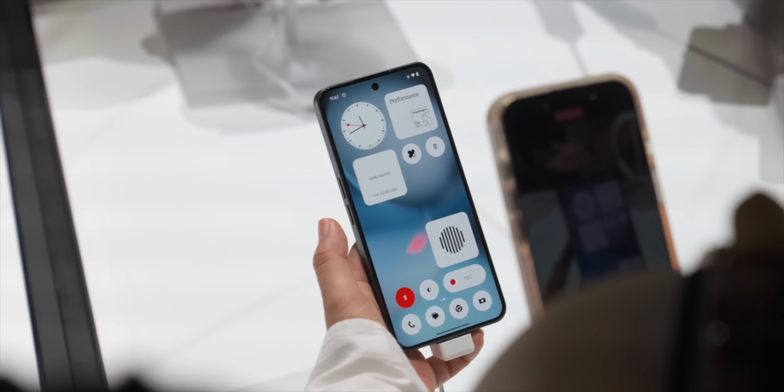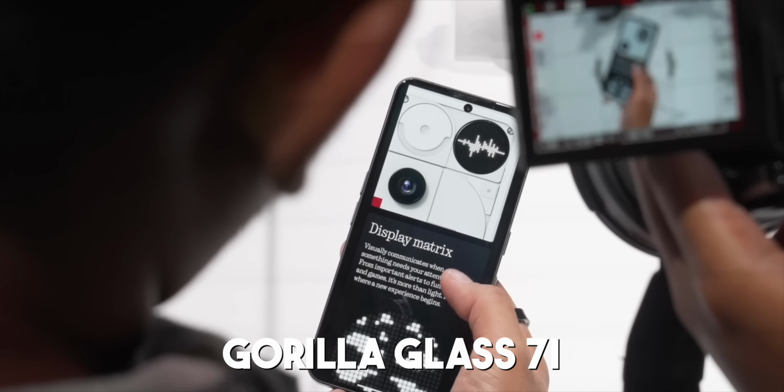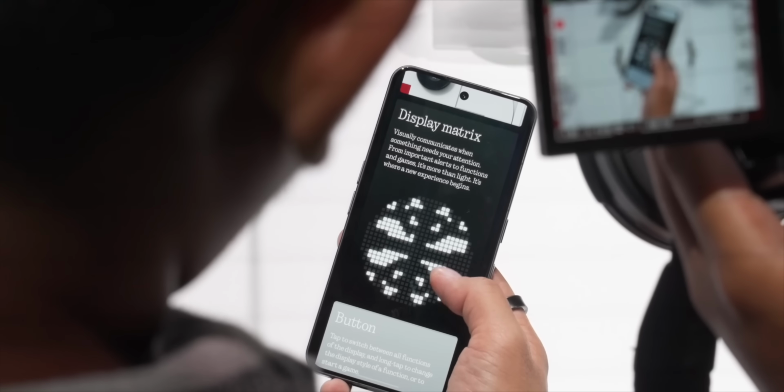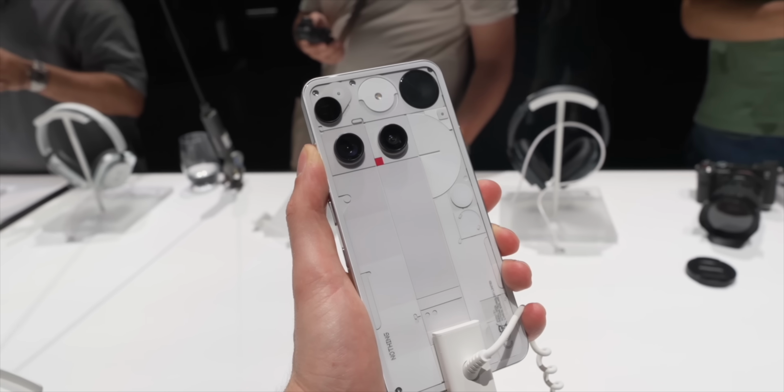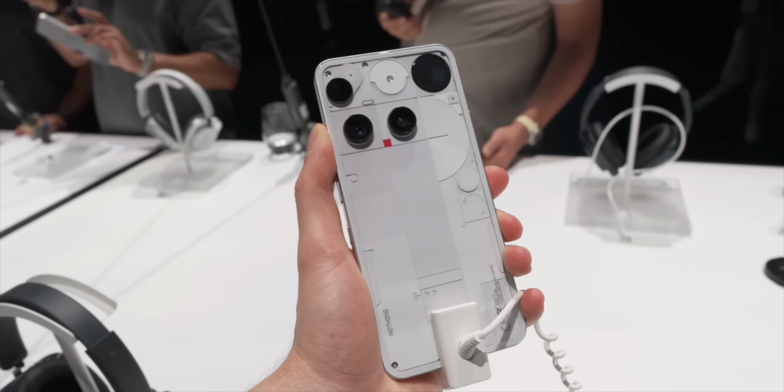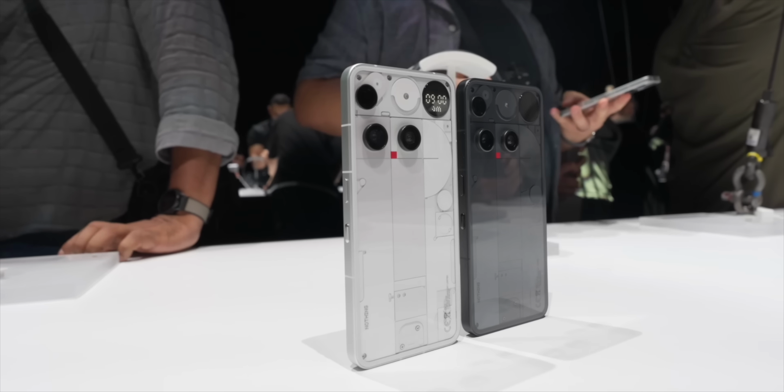On the front of the phone, though, is Gorilla Glass 7i, which is a much lower end product than even Victus. It's weird that Nothing decided the back of the phone should have better glass than the front, don't you think? There are other compromises too. The sensor underneath the telephoto camera is actually smaller than the one we saw on the Nothing 3A Pro, which costs half as much as the Nothing Phone 3. You can't record 4K video at 120 frames per second. The display is AMOLED, but not LTPO, so its adaptive refresh rate is limited.